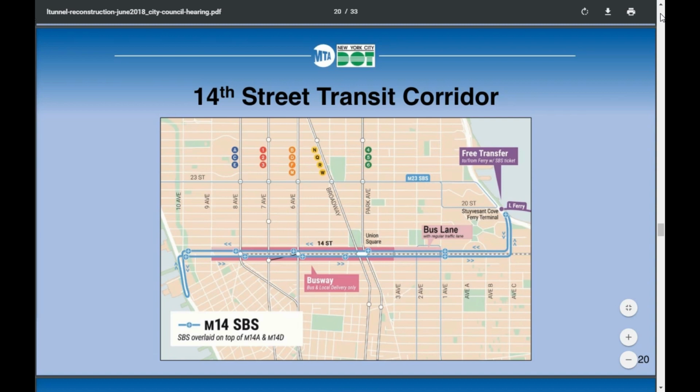And they named this ferry the L Ferry, named after the L train. They call this the L Ferry. But all jokes aside, the M14 connects with the M23 SBS at the Stuyvesant Cove Ferry Terminal, where both SBS routes will connect with the L Ferry.